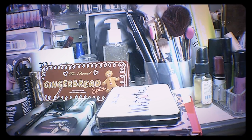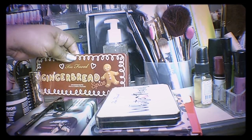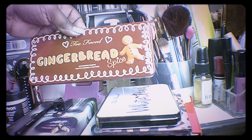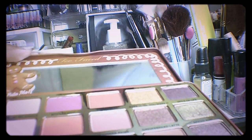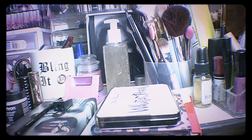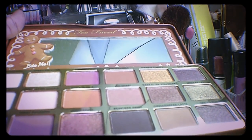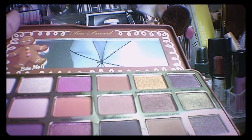And what I did was I went to Ulta and I picked up the gingerbread. Well, I had it shipped to me. The gingerbread spice. It smells just like gingerbread. Makes you want to have gingerbread cookies way before Christmas. It just smells so delicious, like you could just eat them.